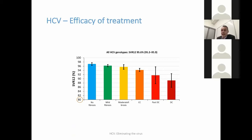Hepatitis C has been a phenomenal success, and you're going to hear more from David giving the patient perspective in the next talk. But I want to show you how highly effective treatments are for hepatitis C. And this is really where now we need to move with hepatitis B, and where we need to move with Delta in terms of improving treatment efficacies.